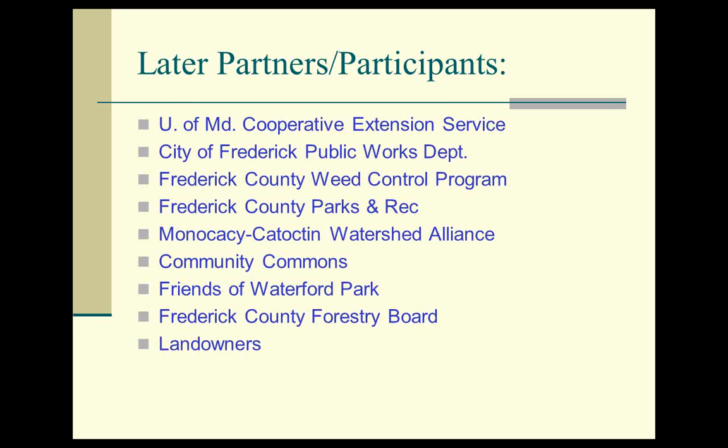Some other agencies and organizations kind of merged in with us and supported us. You can see there both community action type groups, local groups, landowners, and local weed control programs. We have a very active state weed control program, and individual counties fall under that, and that's a very important part of making this whole thing work, because those guys are out there spraying, and they know the plants, and they know the people involved, and they have the expertise to make that all work.